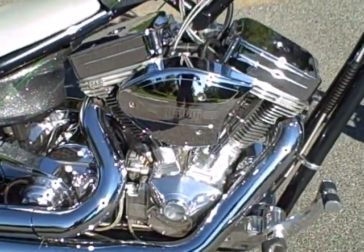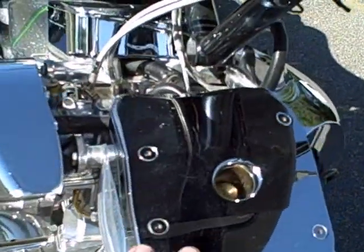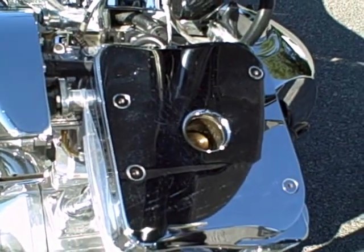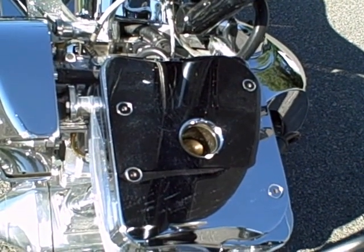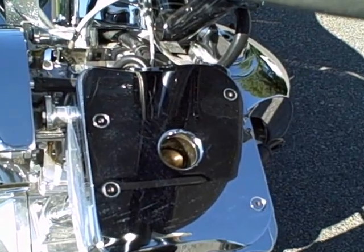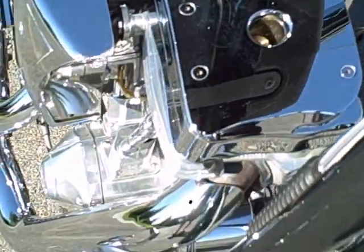Motor's in good shape. The only blemish I can find is on this front valve cover. All throughout here you've got probably about 9 or 10 pits. They're really, really light pits. You can hardly tell. I have had valve covers re-chromed before. You're probably looking right about $150 to have that done. Nothing too crazy.